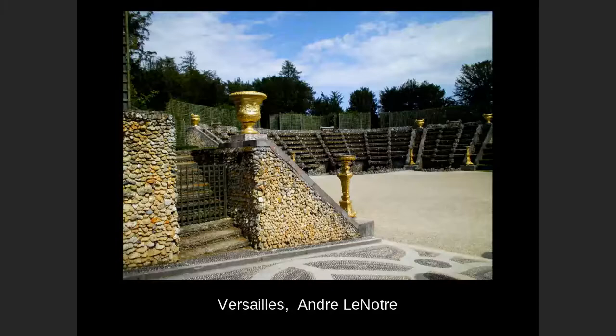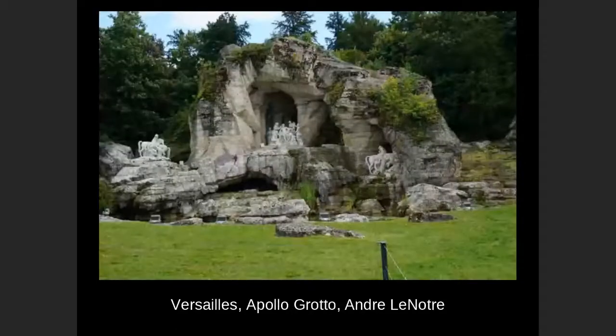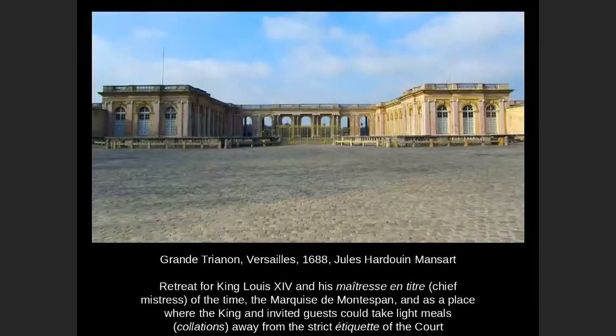This is another tie-in to Apollo. This is a little grotto that is showing after sunset. Apollo is exhausted from his day of carrying the sun across the sky, so he gets tended to by a bunch of nymphets, I guess, in this little grotto here.